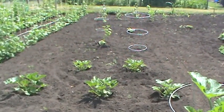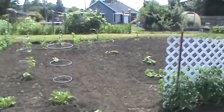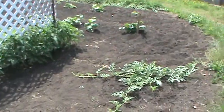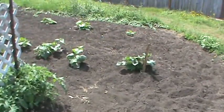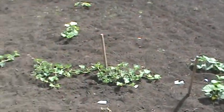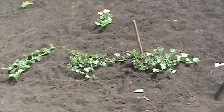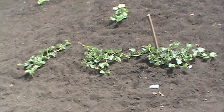More squash plants down here at the far end. A little patch of corn. Tomatoes. Watermelon. More cucumbers. Cantaloupe. Now remember, you can dry a lot of your vegetables and also your fruits.